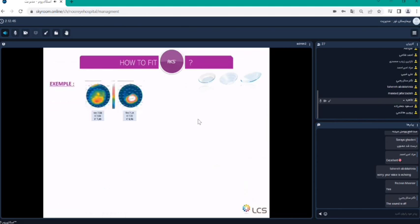So how to fit the lens? Once again, I'm going to show you first a simple case, because I like to start simple. That's very important. In a case like that, the topography shows an obvious keratoconus, with a more advanced case on the left eye. With the right eye, you have a smaller refraction, and the left has a more advanced refraction, but low vision.